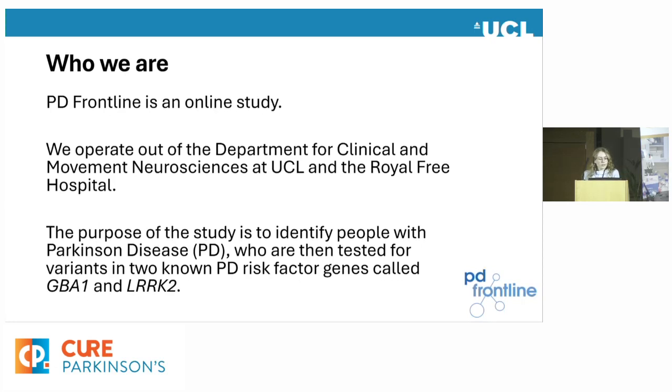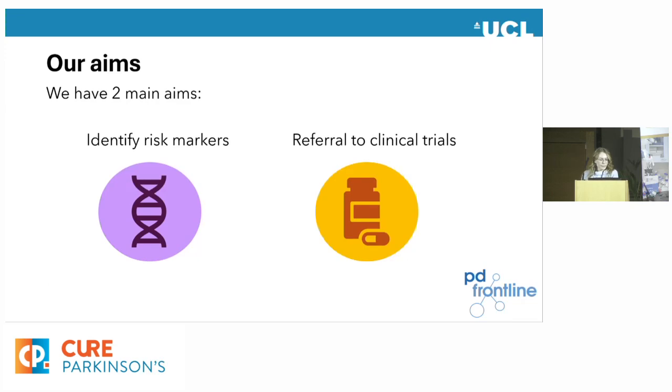So the purpose of the study is to identify people with Parkinson's disease, and we test for the two known PD risk factor genes called the GBA1 and the LRRK2 gene. The GBA1 and LRRK2 gene statuses are important for eligibility for clinical trials and studies such as the ASPRO study. So our two main aims are to identify risk factors and referral to clinical trials.